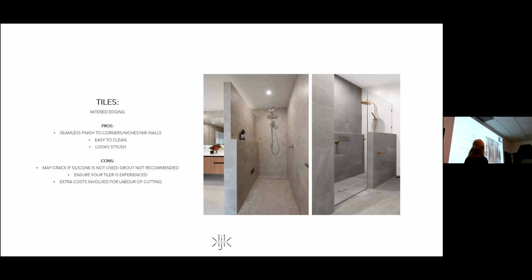You can also chip them easily. You have to ensure that your tiler is experienced. When they're doing a mitered edge, it will cost you more because of the labour involved. In the second image, the tiler took an extra day to do all the mitered edges on the tiles. So it was the cost of his labour for that day on top of the cost of the tiles that they had purchased. So that's the mitered edge look.